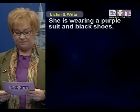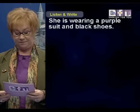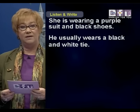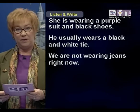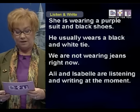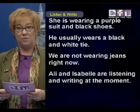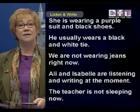Now, check your work. Number one, she is wearing a purple suit and black shoes. Number two, he usually wears a black and white tie. Number three, we are not wearing jeans right now. Number four, Ollie and Isabel are listening and writing at the moment. Number five, the teacher is not sleeping now.